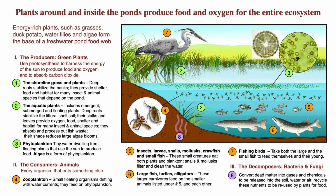Besides providing food for herbivores and creating dissolved oxygen to support all the pond creatures, they also process carbon dioxide from the water out into the air and process out fish waste from the water. They provide a safe habitat for the smaller creatures and fish that need to hide from the larger pond fish and other predators. The first type of aquatic plant are the emergent plants.